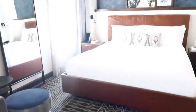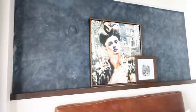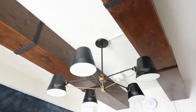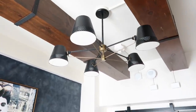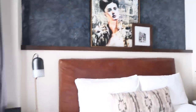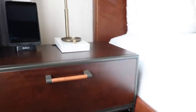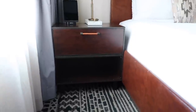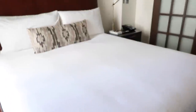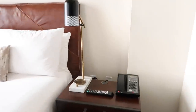And then over here, how nice is this bedroom? Loving this artwork. These ceilings are everything. And I'm loving the lamp fixtures as well. Everything in here is a lot more masculine, which I like. We have a little eye port here to communicate. And I'm loving all of these dark wood pieces, including the nightstand. A lot of texture in here too. This bed is huge. This is definitely a king. This is actually their junior king suite, which is nice. Lots of storage, which is great for me.